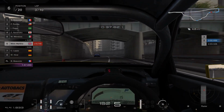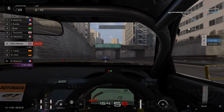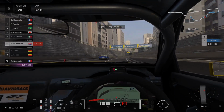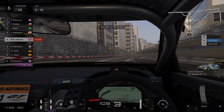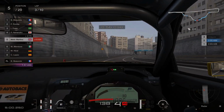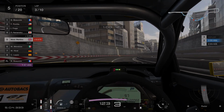Aston 18. That gap's just yo-yoing about, isn't it? We need to not get held up through this bit, and they're just a bit crap through these two corners. They're way too cautious, and the leaders are on a different planet through there. They are fast. Everybody else, slow. Way too slow.